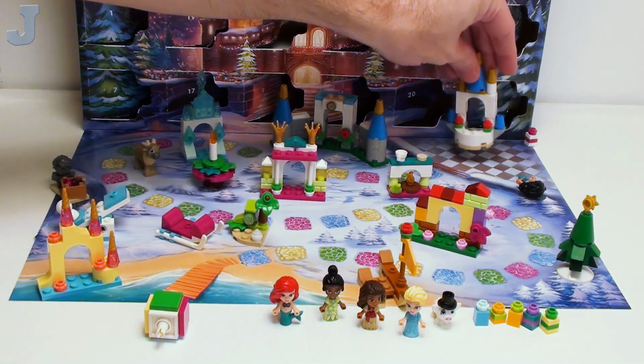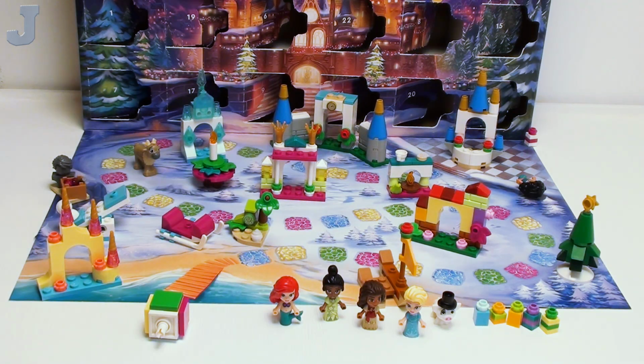And this is what we built for day 24, but I don't know, just the build seemed all over the place. I couldn't get into this model. I just could not get into it. I don't know if it's because of the time of year I was filming this, but it was just not screaming the holidays. The box was, but I don't know, the builds were just all over the place with it. It just couldn't focus in on this build.